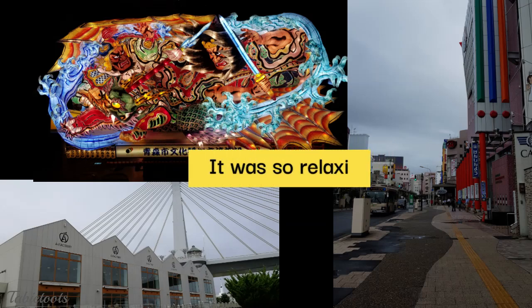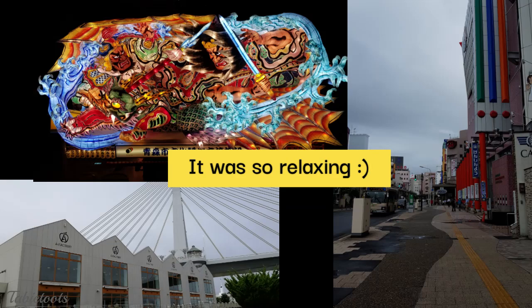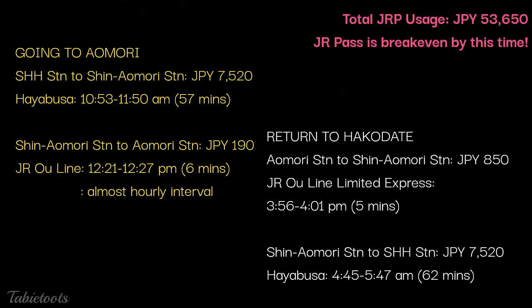We only spent a few hours there, but the peace and tranquility we felt were memorable. It is important to always check the train schedule in each area. These are the specific train rides we took.